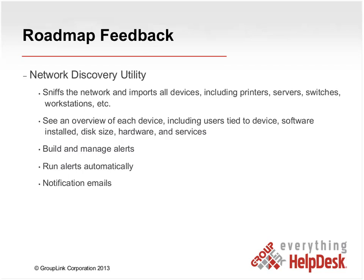So what the network discovery utility does, if you were at BrainShare, you got to see a little bit about this. Catherine presented on it. This is going to automatically sniff your network, import all devices, printers, servers, switches, and workstations. You'll be able to see an overview of each of those devices, including users tied to them, software that's installed, disk size, hardware, and services.